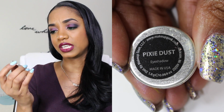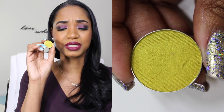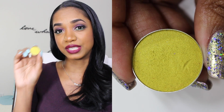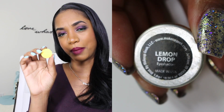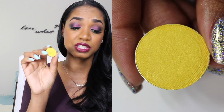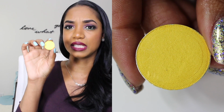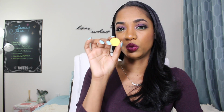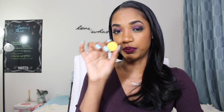Adding a little bit of color to the mix, Pixie Dust, I think, is so richly pigmented. It applies beautifully. It's really pretty. It's creamy. So if you like bright, sour apple green shades, this is a great one to test out as well. Keeping with the colors, your Lemon Drop is this bright yellow gold shade. I think this is so pretty. It's so divine, but it's not for the subtle of heart. If you want a nice, bold yellow gold shade, this is a really pretty one to pick up.